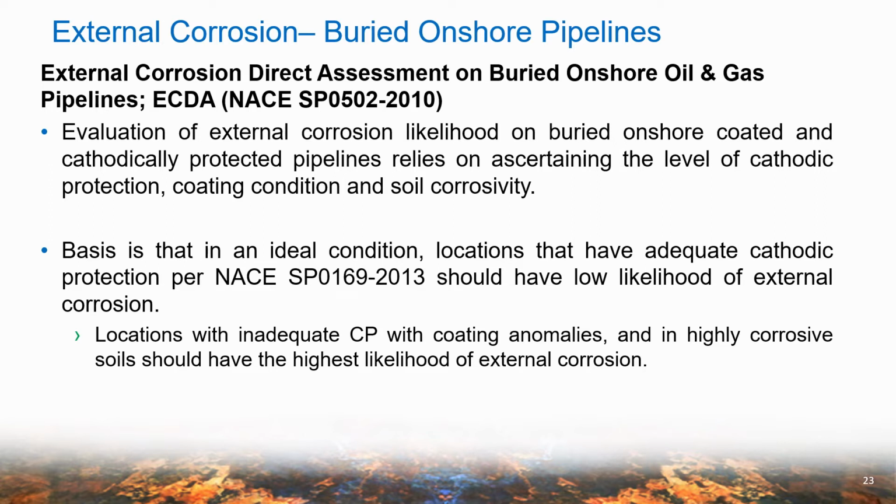So the basis, in ideal condition, if a pipeline is cathodically protected, there should be low likelihood of external corrosion per the NACE SP 0169 2013 standard. So locations where you don't have good CP, with a lot of coating anomalies plus high conductive soil, that is where you should expect high likelihood of external corrosion.